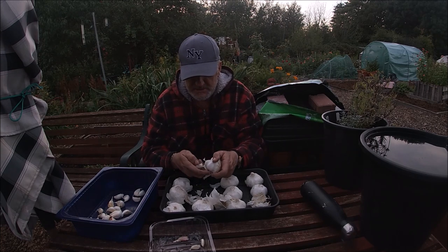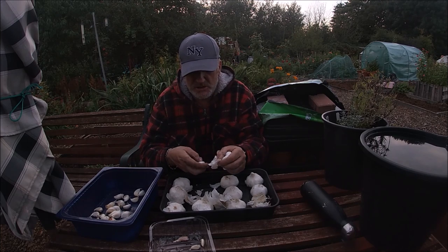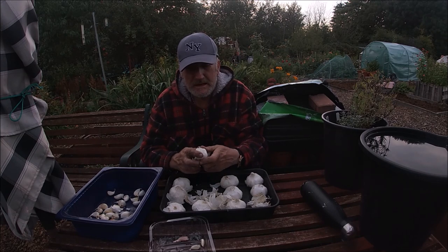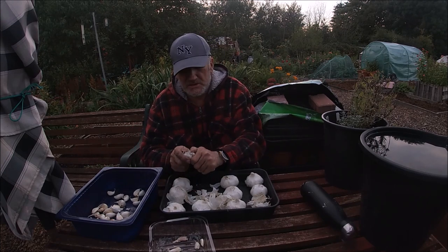I hate having to do this bit here. As you get into the centre, they get smaller. So all the small ones end up at home in the fridge, waiting to go into the wok.